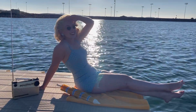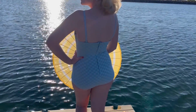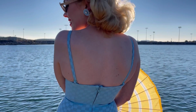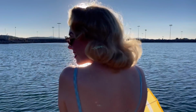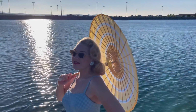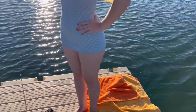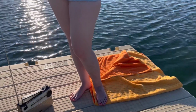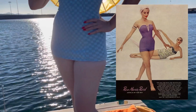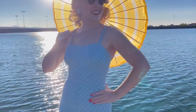But it has the back metal zipper, it has hook and eye closures, and the material on this one is almost like a wetsuit. Like, it's kind of thick and it just pulls you in all the right places. I think the style of it is super flattering. I love the top detail. I love the checkerboard-like design on the material, and the light blue turquoise color. So pretty.